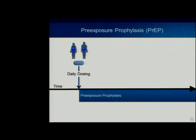The basic idea behind PrEP is that you take high-risk HIV-negative individuals and you put them on a daily dosing of an antiretroviral medication. And they are then taking what we call pre-exposure prophylaxis. And the idea is that you have them protected before, during, and after any HIV exposure event. And that's the concept behind PrEP.